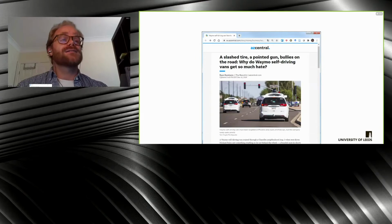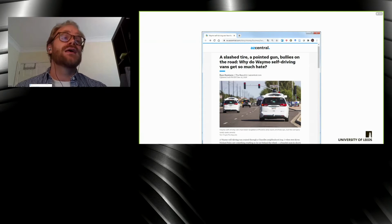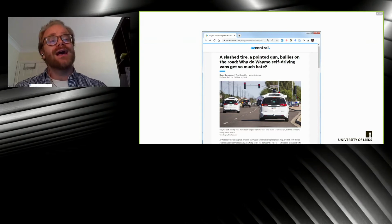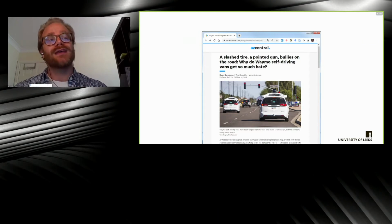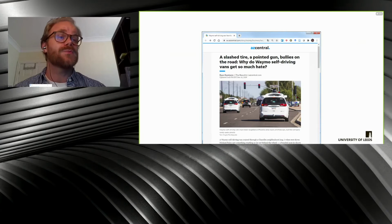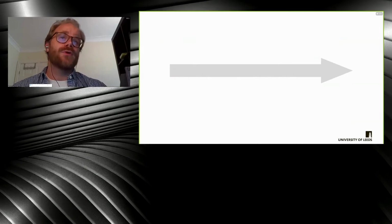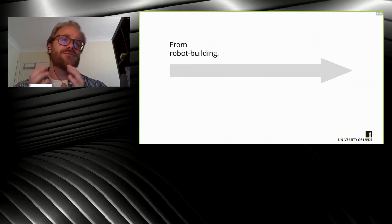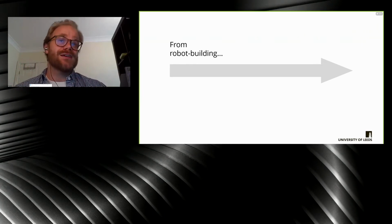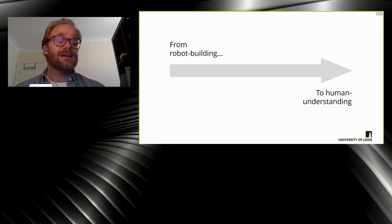And for sure, automated vehicles raise quite strong emotions in humans. It's not only about how they drive, it's about other things as well. But I would argue that certainly as a minimum level, we need to make these cars interact well with human road users if we are ever going to see widespread acceptance among human road users of them. So what I would propose is that the upshot of this is that we can't think of automated vehicle making only as an exercise in robot building. It's as much, or possibly even more in some ways, an exercise in human understanding. We need to understand humans.